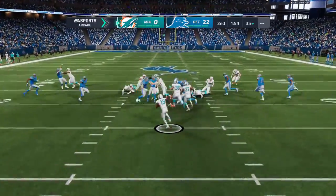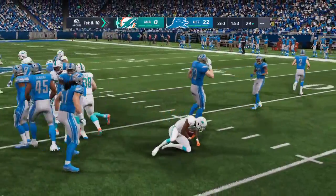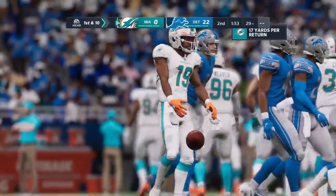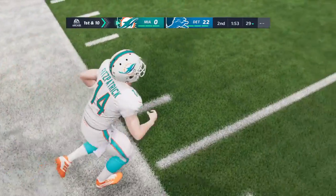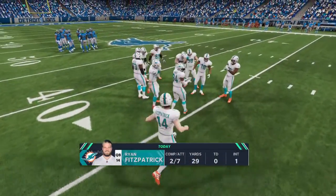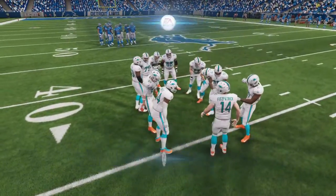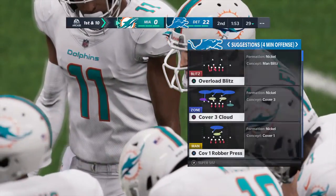Jakeem Grant now to return. And a good return as he'll be stopped just shy of the 30-yard line. The Dolphins take over 1st and 10 at their own. Here again comes the captain of this offense leading his crew back out there now. In the 2nd quarter, they're down big already. He's struggling as well. They've got to find something here. He's got to find something on this drive.